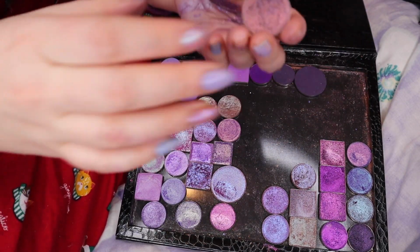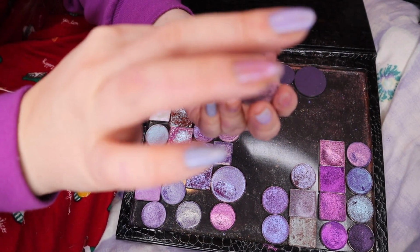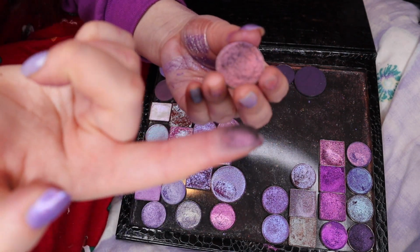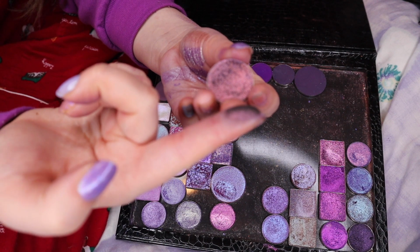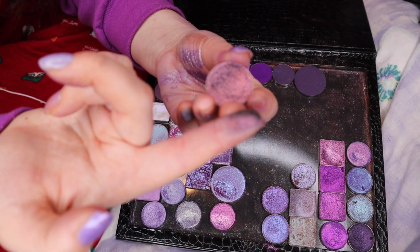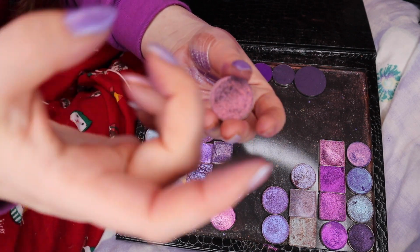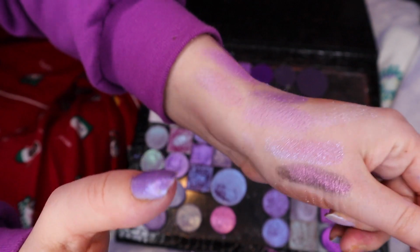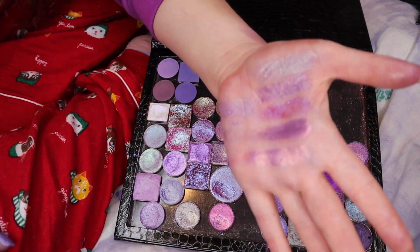Next we have No Place Like Home from Davina. I'm never really excited about this, but I think it is a nice deepening outer corner shade, and it looks pretty unique. It looks like a green, brown, and pink from my angle right now. Yeah, that does not look like it belongs. So that's cool. That's unique. Running out of hand room for this.